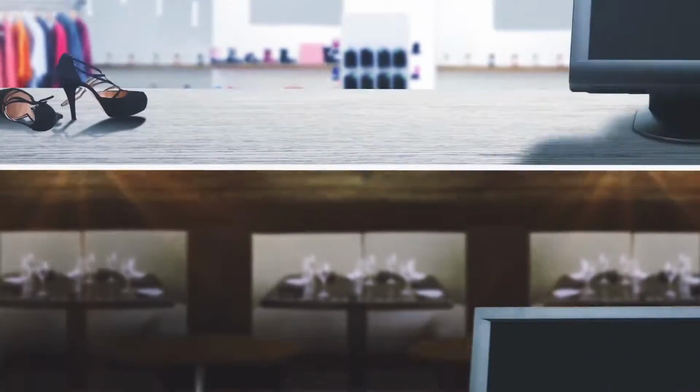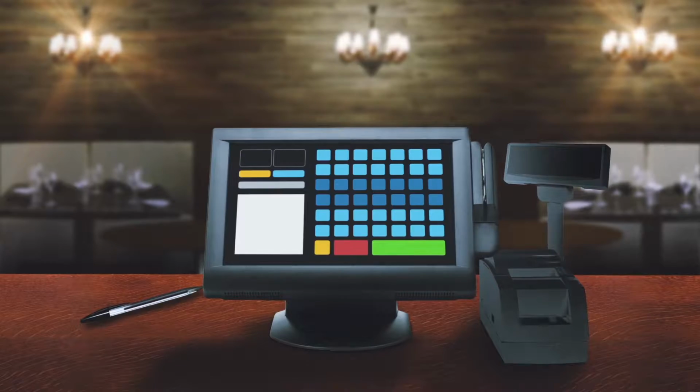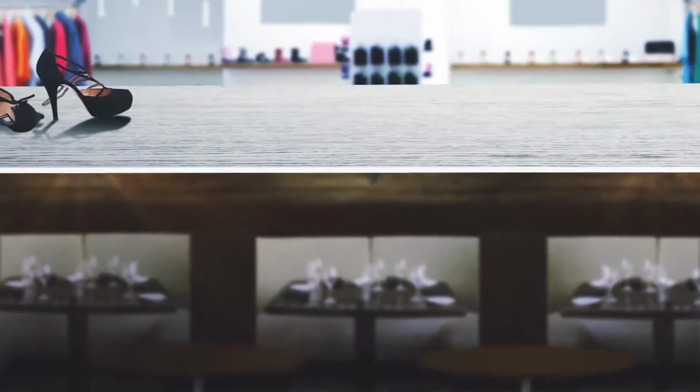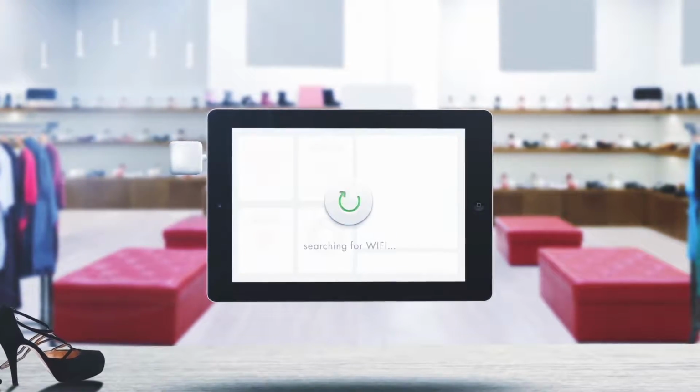Let's talk about your POS options. First, there's the traditional POS, powerful but expensive. Then, there are tablet systems, convenient but limited. It's time for a solution where nothing is compromised.